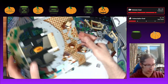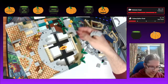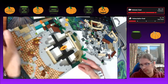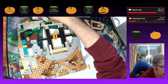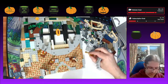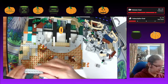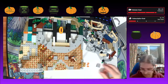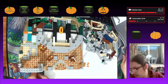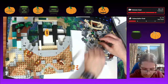Right, so I need to change the orientation again. It's like we're jumping around all over the place on this model this time. Okay, so nope. It's around like that. Okay. Oh, try not to destroy the candelabras, candlestick holders. Okay. Oh wow, so this is going to require a few pieces.